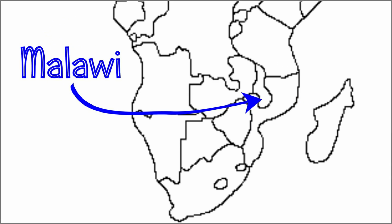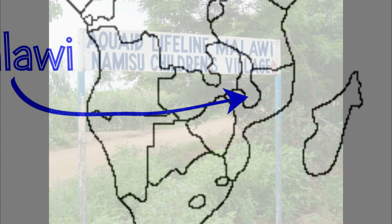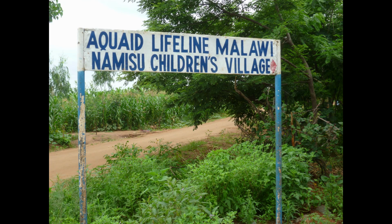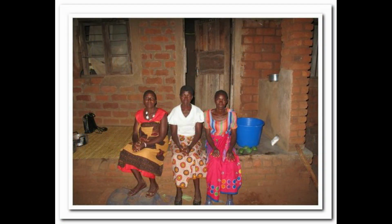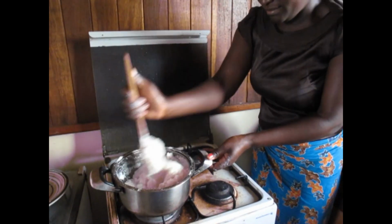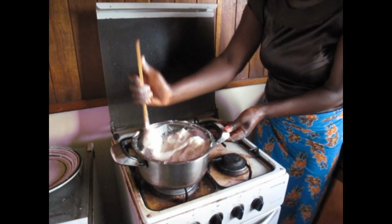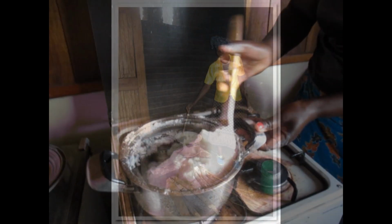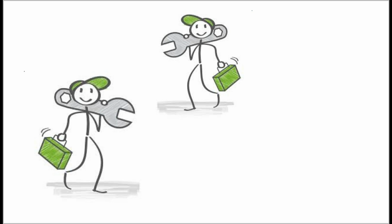We started with a visit to Malawi, one of the poorest countries in the world, and with the help of our partners, Aquaid Lifeline, we asked the women who do the cooking all about the cooking. They shared key information about what was cooked, when and for how many, but we were also told that they would like to be able to cook 2 dishes at once, and that charging mobile phones would be a big plus. Our technical team then went to work to start developing what was required.